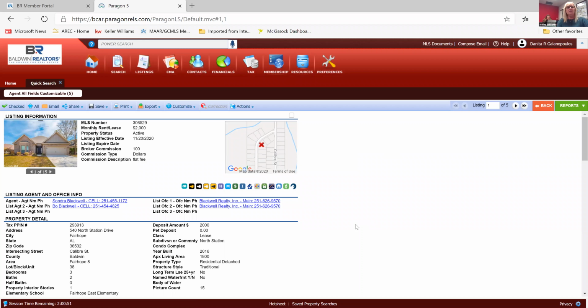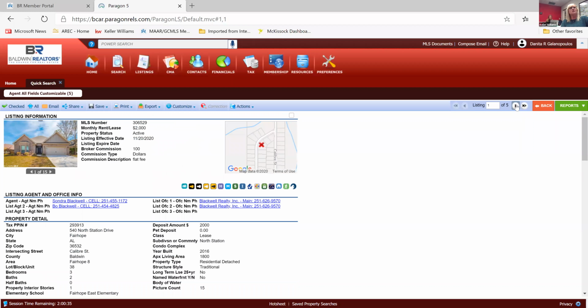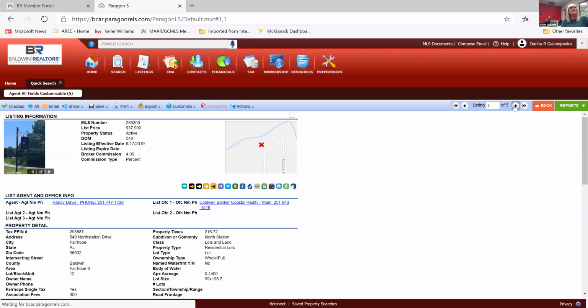Absolutely. So I see my first one, and it's a 3-bedroom, 2-bath. I've got to get this up. There we go. So what's the subject property? The subject property is a 4-bedroom in North Station subdivision. All right, I'm going to make it a little harder. So the first one I see, I've got a 3-bedroom, 2-bath. Y'all are going to figure out the price too, by the way. Just so you know, so you'll be prepared.